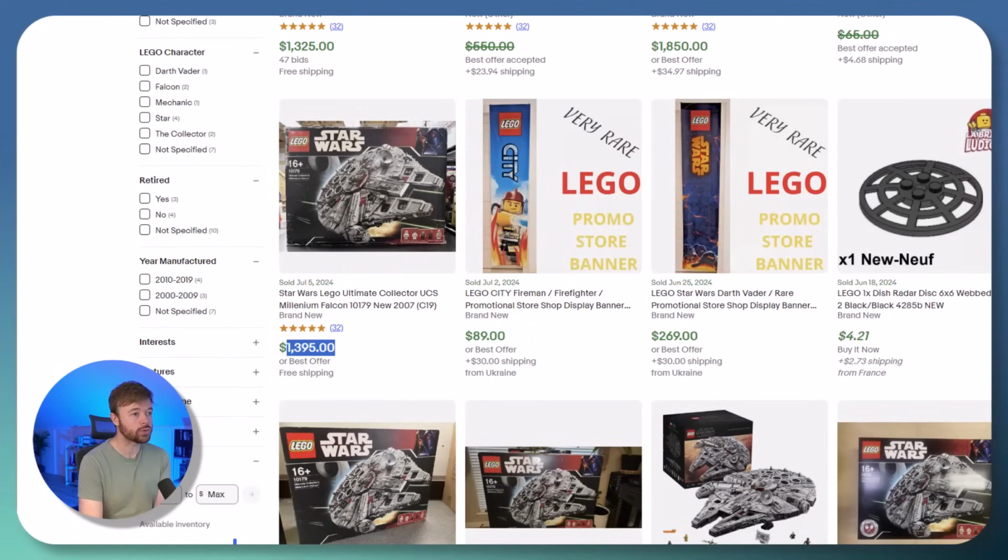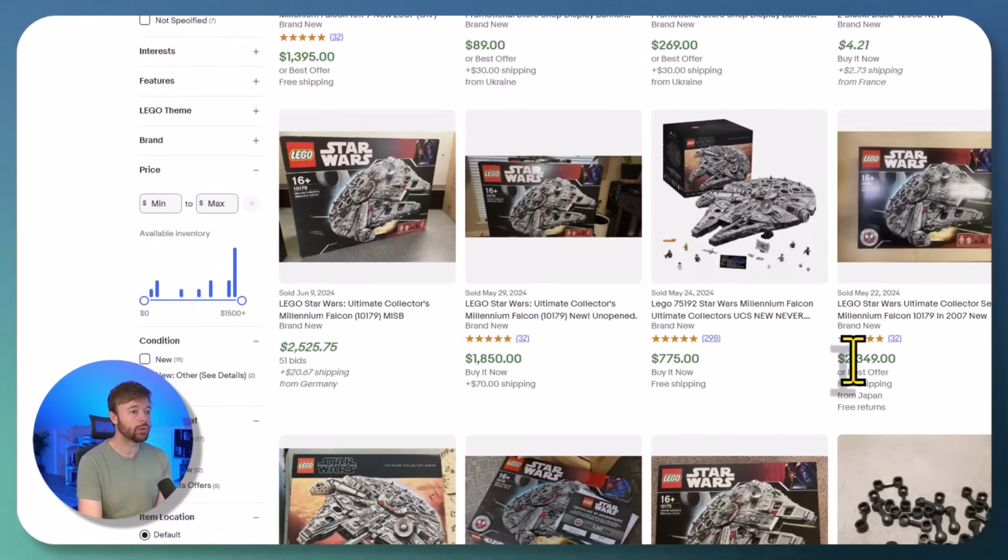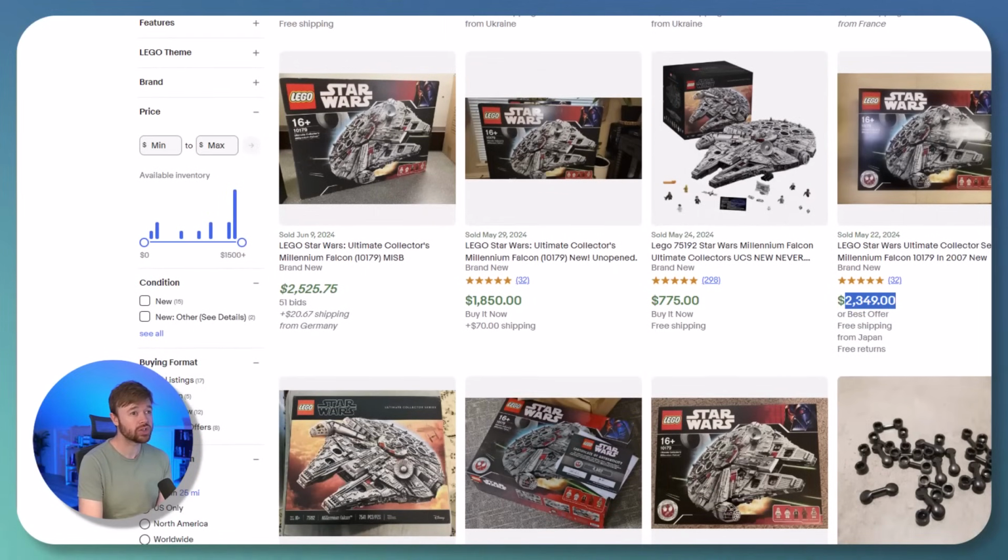We can see some sales for $1,400, but we can also see some for $2,300. So the price can vary dramatically. We see one here for $2,500. Somewhere in the region of $2,000 is a reasonable price to put on this Millennium Falcon. This is set number 10179 that retired back in 2009. It was a $500 MSRP, and you can see sales here for $2,000 now, but it has been a long time, and I don't recommend people waiting 15 years to sell your Lego inventory.